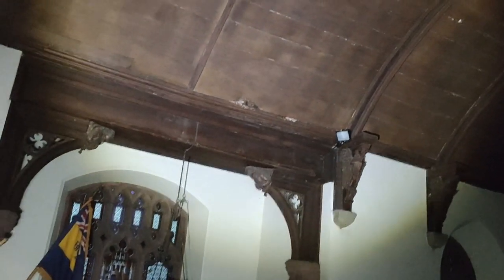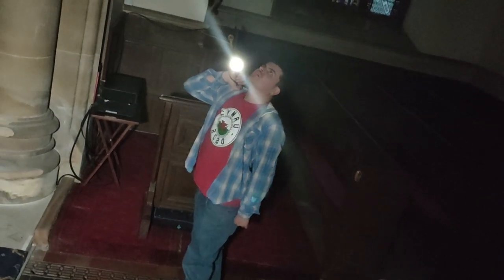That's exactly the same. Oh, look at the decay on the top of the roof there. You can see all the water damage coming down, dripping. God, it's quite bad, isn't it? It ain't good, Nick, this church. It's bad, isn't it? Churches just don't get the money spent on them whatsoever. Tell you what, though, it feels quite creepy in here at night, doesn't it? You know what I mean?